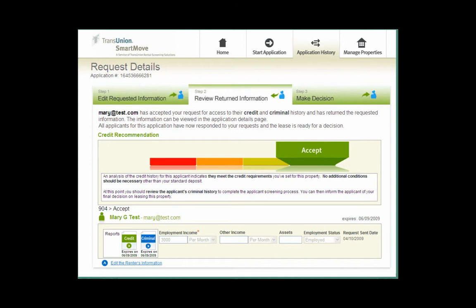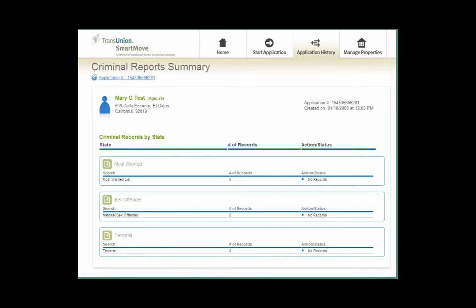You may then review the applicant's criminal history by selecting the blue criminal icon. If any records were found from the National Criminal Search, the state and number of records will appear. You may then open the records to view the details, which can help you make a decision as to whether or not to lease to the applicant. In this example, 0 criminal records were found. To return to the application, select the application number at the top.